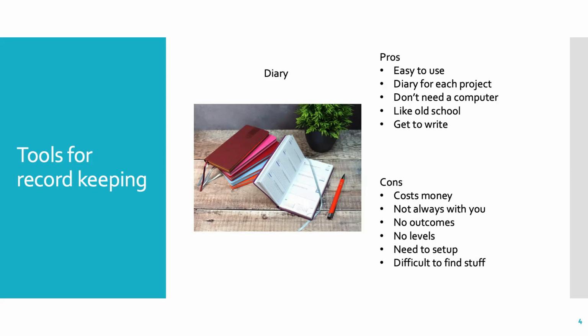And it's also difficult to find stuff. Now, once again, I mean your project. So if you've got a project and you need to go back and now start writing your training and experience reports, then you need to go through all of those papers to go and find the appropriate information that you're seeking. So those are the pros and cons. And it's really a personal thing here.